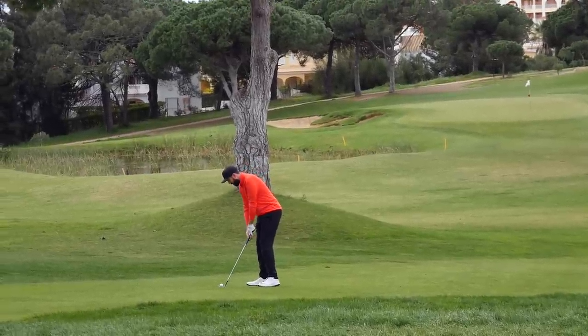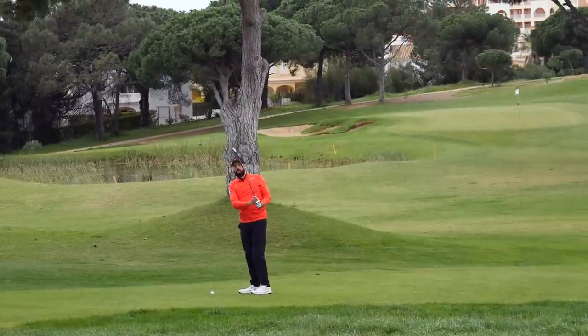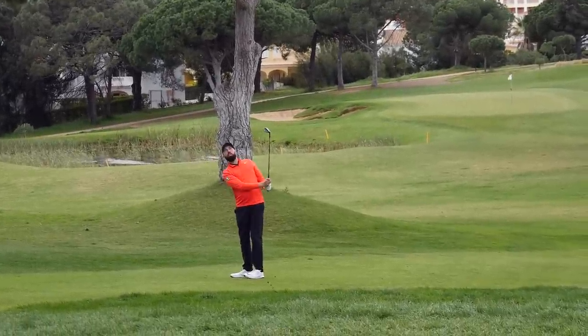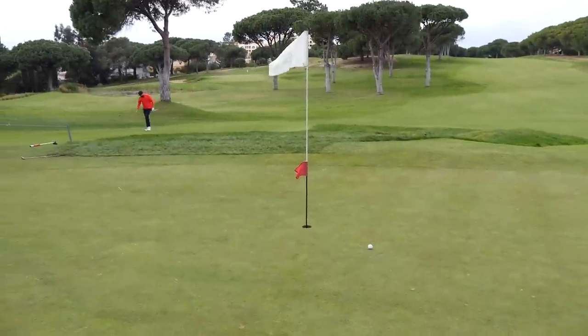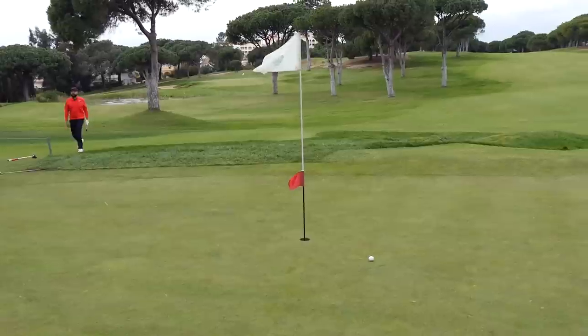So relatively aggressive hit. Sliding that bounce underneath. That looks pretty good. Very good. Get in. Oh, very, very good. That just nipped past the left edge.